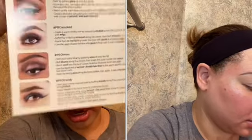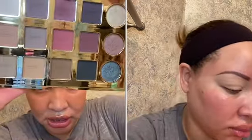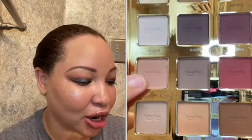So it does come with a nice little card that gives you some little mini tutorials and stuff like that. That's the palette. Nice size mirror. And then this is what it looks like. So I do like the shades. You definitely have a lot of neutrals in here, but then you have a little bit deeper shades if you want to smoke out the edges of your look, or dramatify it a little bit.